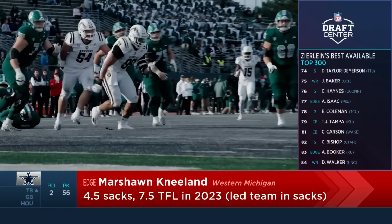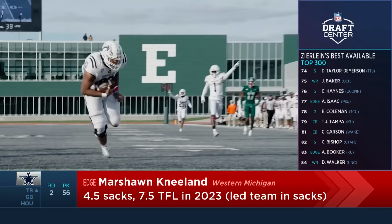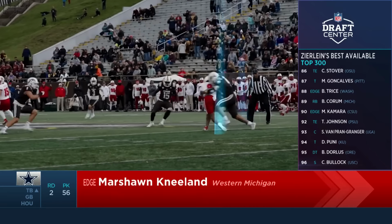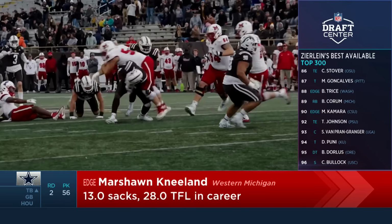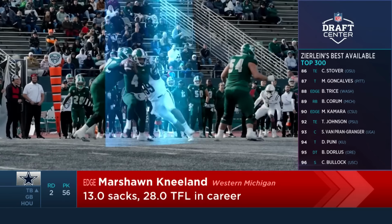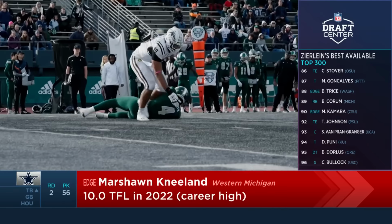Marshawn Kneeland really came on strong during the draft process. This is someone, I give DJ a lot of credit. Marshawn, I didn't love him as much as Daniel Jeremiah. Daniel was speaking glowingly about him from the very first time he watched him on tape. And the more you watch him, the more he grows on you, because he's not only rugged, but he's relentless.